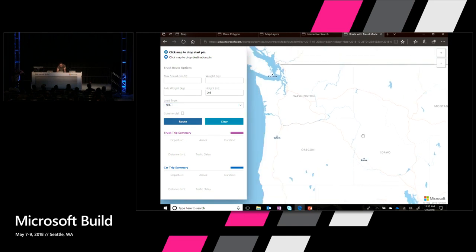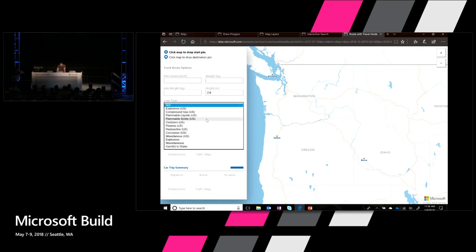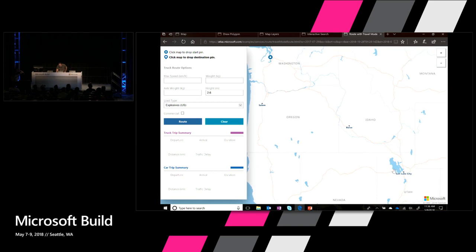And then one other demo I wanted to show you before I move back to the deck is our routing. So the routing is actually super robust. I mentioned that, but it also supports commercial vehicles. And so the idea is that a commercial truck company, or any kind of commercial company, that has specific types of payloads can use this routing service to determine the best route for them. So for example, and these are just a few of the parameters. We're sort of short on time, so let's say I want to carry some explosives from Seattle to maybe Salt Lake City.